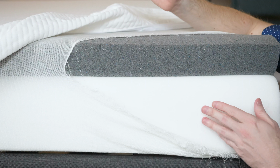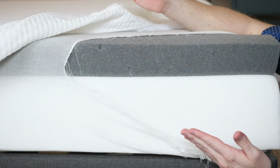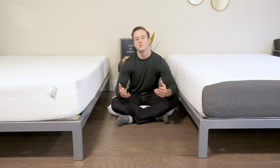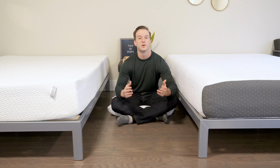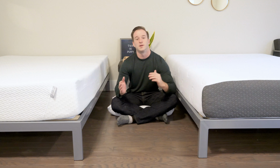Moving on to the Tuft and Needle now, pretty standard base layer, and then we have 3 inches of a proprietary foam. It's called adaptive foam. It's gonna be more breathable than memory foam. It's gonna have pretty good pressure relief, but it's gonna be immediately responsive, so you can just kind of put your hand in, put your hand away, it'll kind of snap back right into place. So you're gonna feel more like you're gonna sleep on top of the Tuft and Needle versus sleeping in the Puffy.